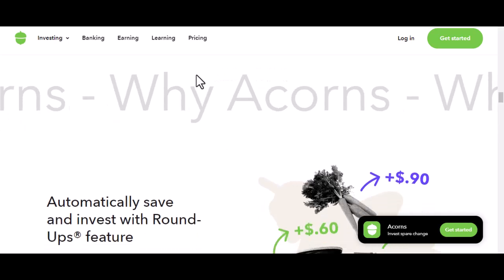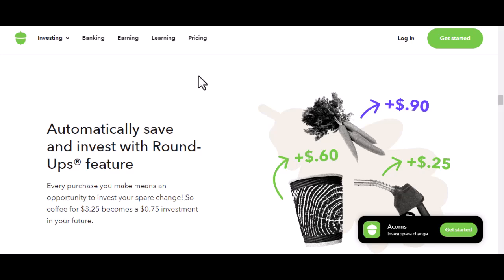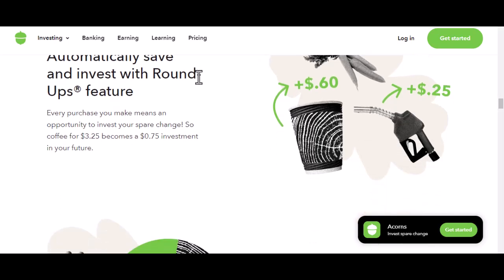But what about your investments? That's where things get a little more complicated. Acorns is a member of SIPC, which stands for Securities Investor Protection Corporation. SIPC insurance protects your securities, like stocks and bonds, up to $500,000. However, it's important to note that SIPC doesn't insure the value of your investments. It only covers the cash value of your securities if your brokerage firm goes bust.